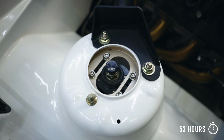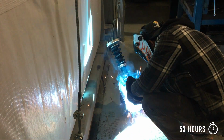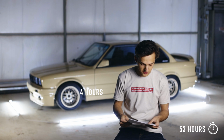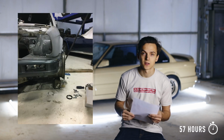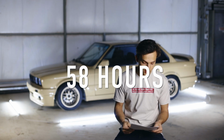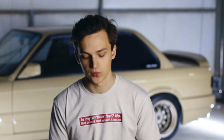Install the coilovers, weld them in the front, throw them in the back, and then just adjust them, make sure everything's looking nice and level. 4 hours of work, and then test fit the wheels and tires, about an hour. All of that stuff is about 58 hours of work. And now we'll move on to body.